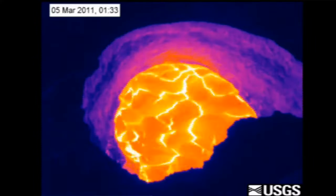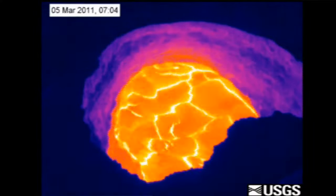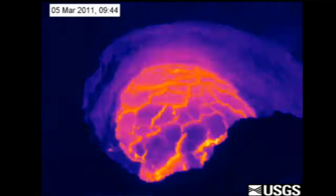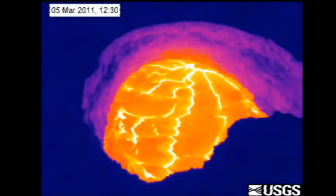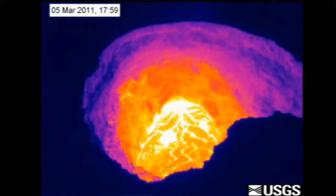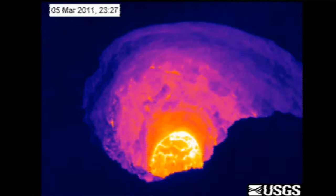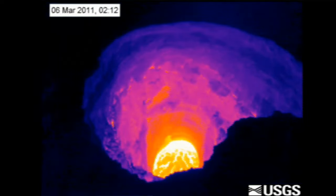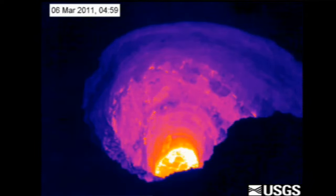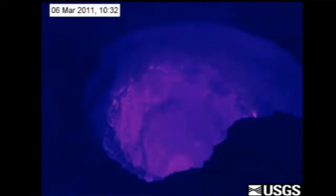So in 2011, we had the lake drain. We basically had an intrusion on the East Rift Zone, and actually new vents opened, and the lake completely drained. So it left the overlook crater basically completely empty. This is sped up. It basically drained over 24 hours. It dropped about 140 yards. And the lake at this time was originally about 150 yards across.